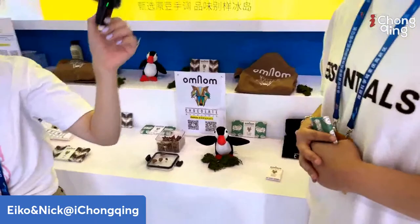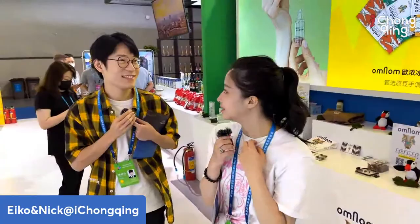Okay. I never thought I would be so long in this Iceland booth, because I think there are fewer chances for Chongqing people to get to know the country. Yeah, it's not a big country and it's far away from us. And the geographic condition is really extreme there, just like Chongqing. And the living habits of these two places are totally different. So it can be a surprise for us to visit this booth.